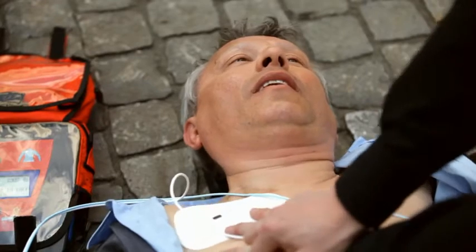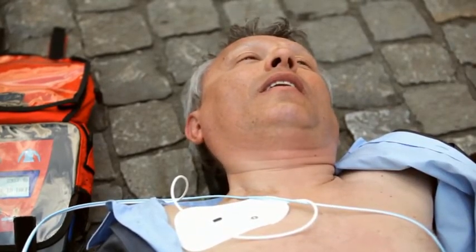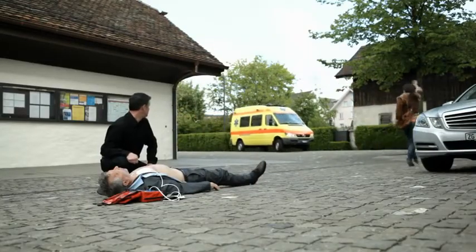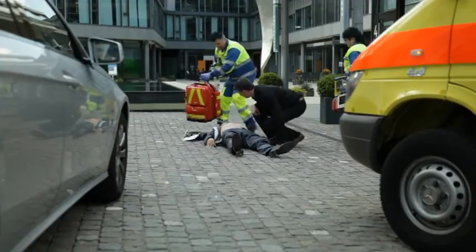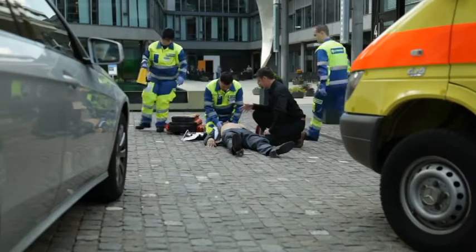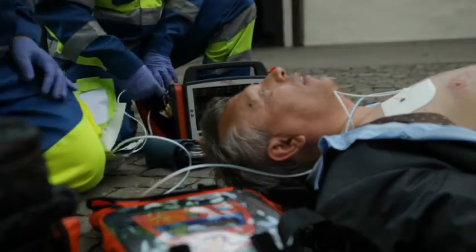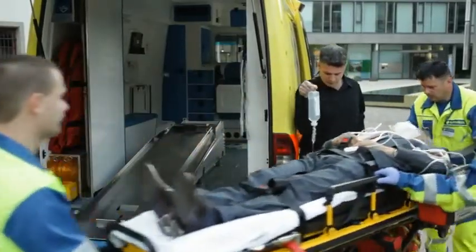As soon as the patient shows vital signs, resuscitation can be stopped. Handing over the patient to the rescue service ends the intervention with the FRED Easy Life. The rescue professionals prepare the patient for transport and get him or her to the hospital for further treatment.